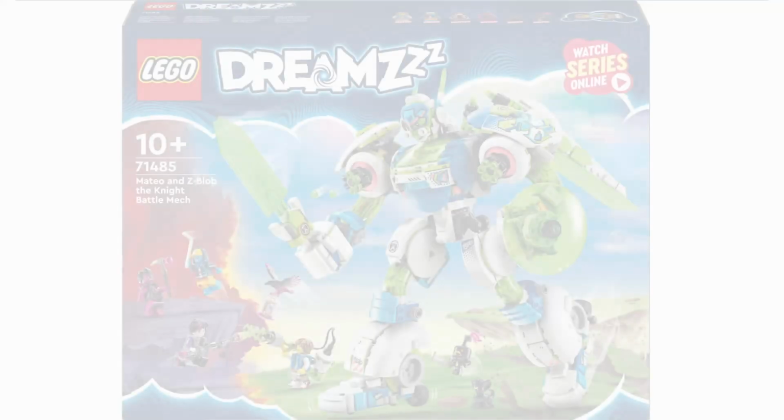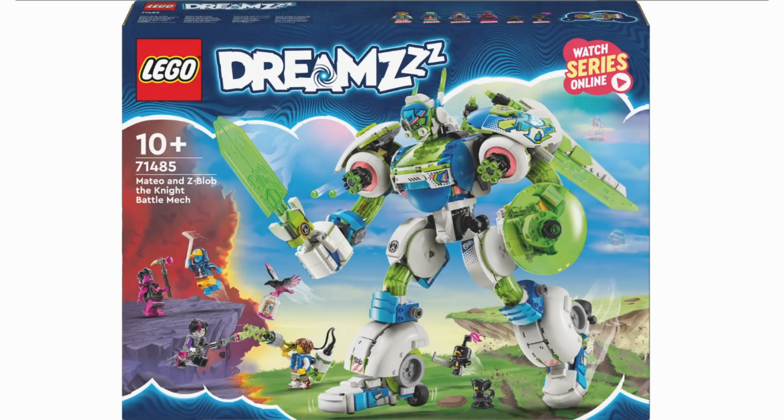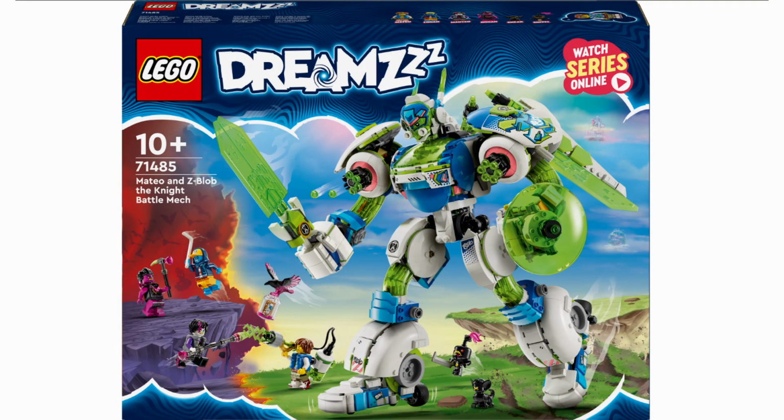First up we have set 71485 Mateo and Z-Blob The Night Battle Mech. So we already have another mech. Okay, for context I've just done the climbing mech review, so I'm really jumping into another mech. That's the way of life. Lego life. So it looks like a really cool mech.